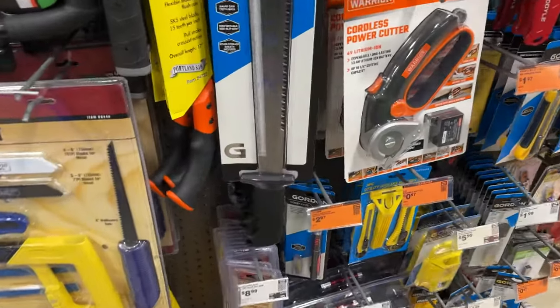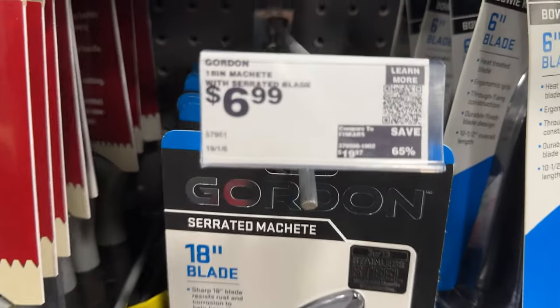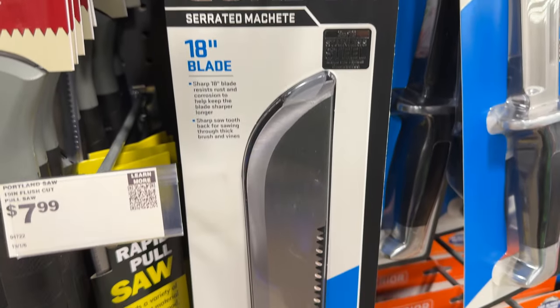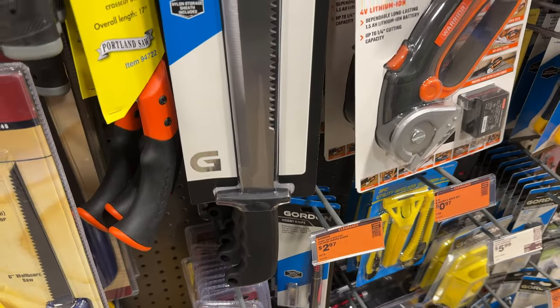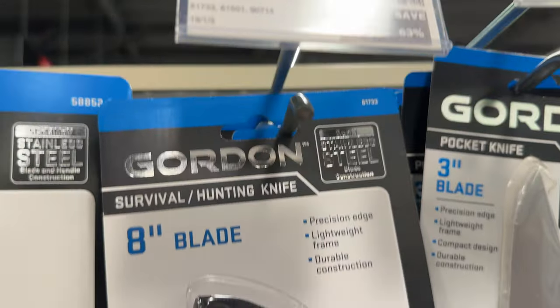And then we came across some fun stuff. Check this thing out. 18-inch serrated machete, $6.99. That's sweet, man. Great little pickup, whether you need to just split up some wood, chop some branches off trees, trailblaze a little bit. Great to have for $7.